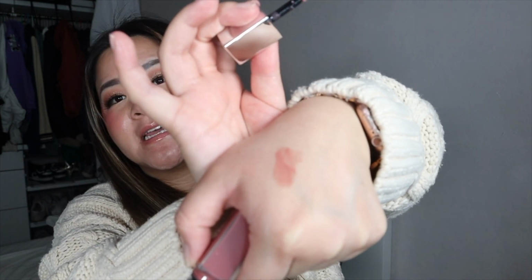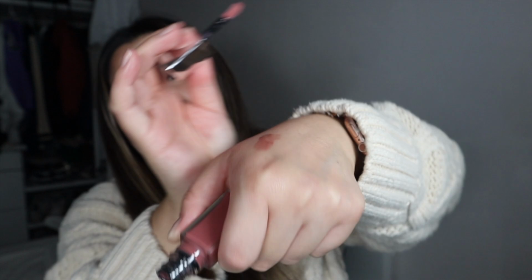It's really pigmented, and it leaves your lips moisturized. I don't actually know if it plumps my lips, but I don't know, you tell me. But overall, I've been loving this product, and I've been wearing it ever since I tried it. It's just been living in my purse because it's so good. So I highly would recommend you guys try out the Haus Labs Lip Glaze.